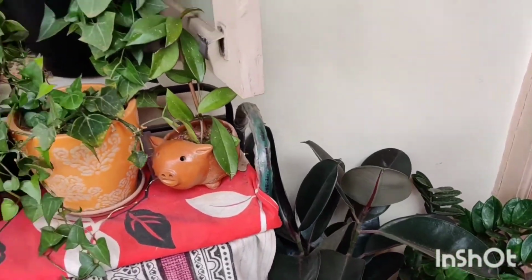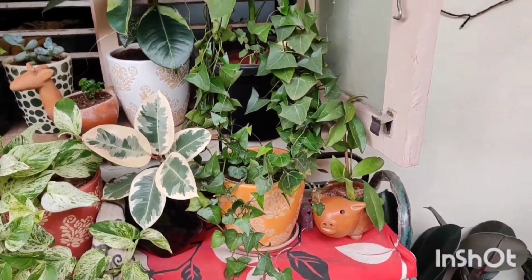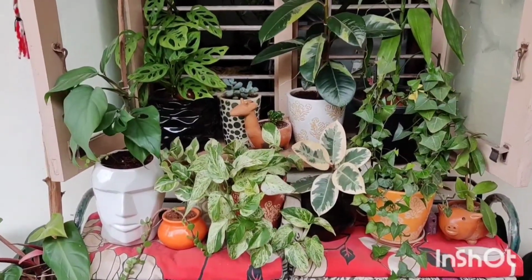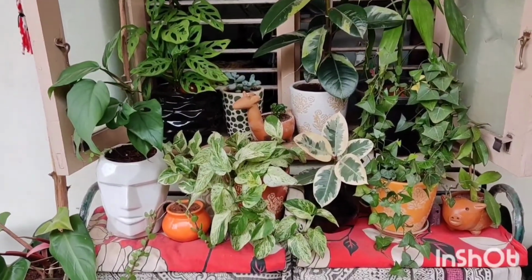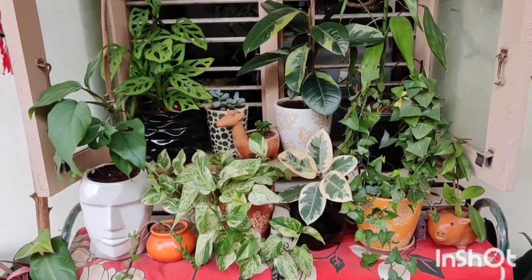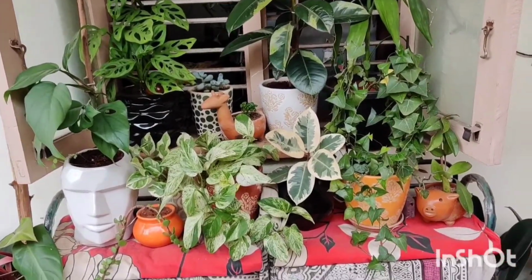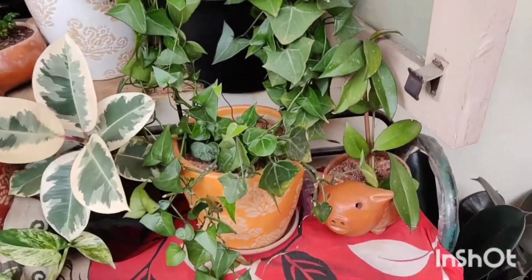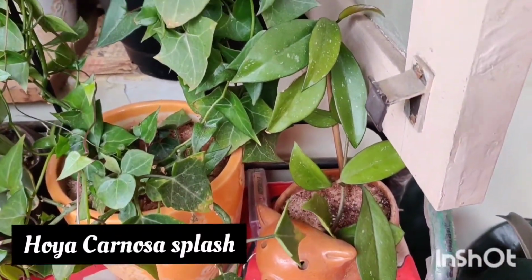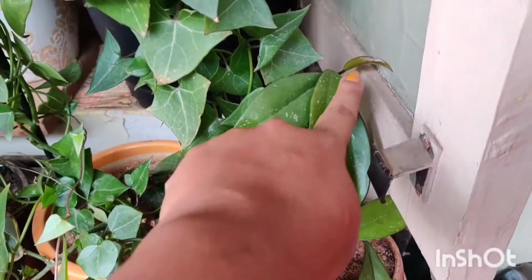Then we go up to my Shurak space, which is basically the house for all my indoor plants. This is the only spot in my balcony where it doesn't receive direct sunlight, and these are mostly a collection of plants which enjoy bright indirect light. So starting from my right, this is my Hoya carnosa splash. Finally it did shoot out new leaves. As you can see, these are the new leaves.